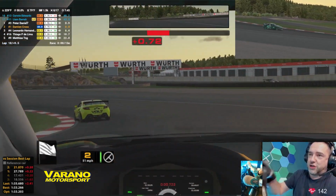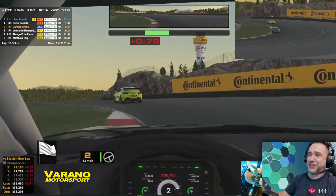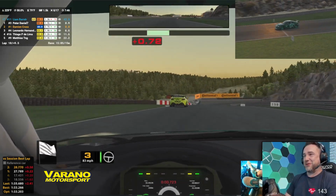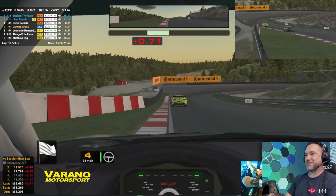I'm overdriving now, trying to catch him. No, it looks like a P2, guys. I'm sorry to say. Once again, the bridesmaid strikes. We've got a few more corners to put pressure on him here. Just half your fuel.